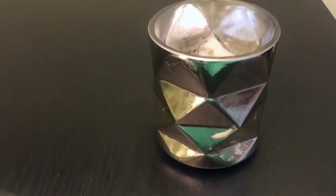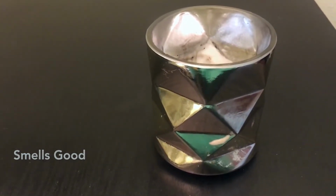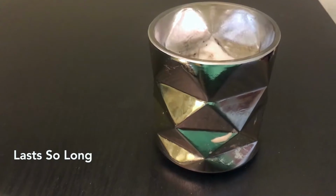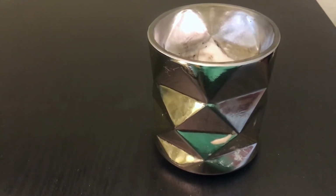and it smelled so good. And guys, let me tell you something about Bloom and Prosper candles. They last so long. The original candle that I had in here lasted about 6 months, and I light all my candles every night.